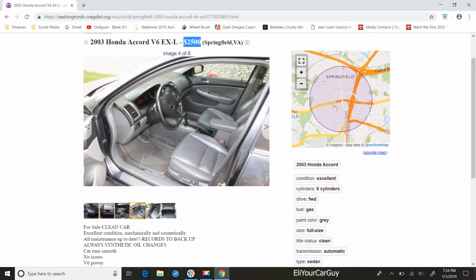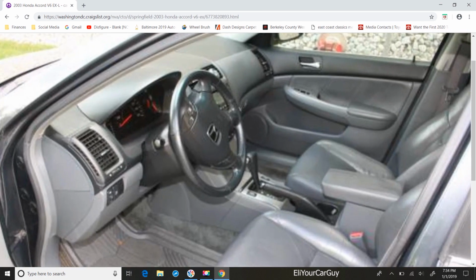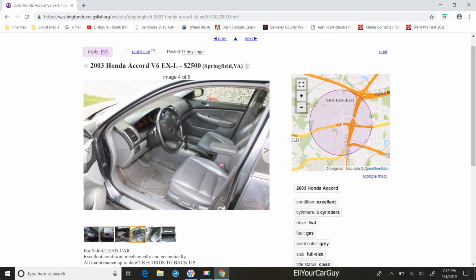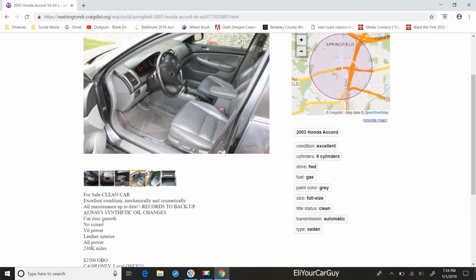It does have 230,000 miles. One thing with this era Honda is you have to be careful about this right here. This little thing that I'm zooming in on, that's an automatic shift knob. And this generation Accord can tend to have transmission problems with the automatics, so you've got to be careful with that. It does say it's excellent condition.